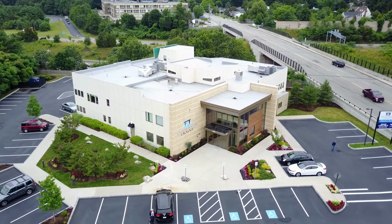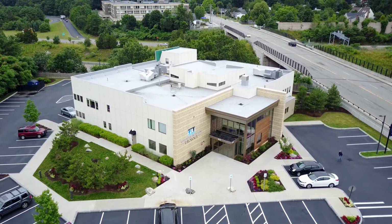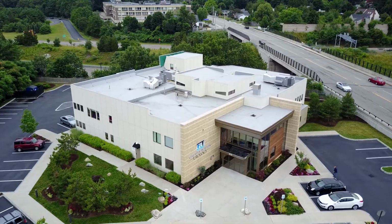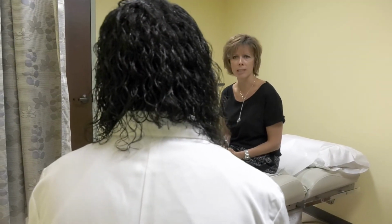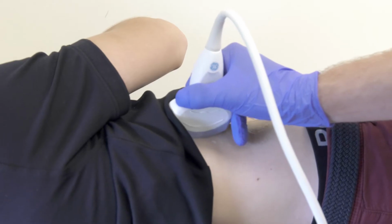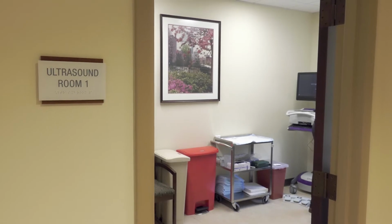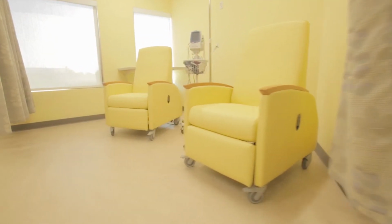It's an easy location to get to. Patients don't have to go to Boston, and there's plenty of parking. This particular location has 15 exam rooms, 3 procedure rooms, an ultrasound suite with 3 rooms, and an infusion area.